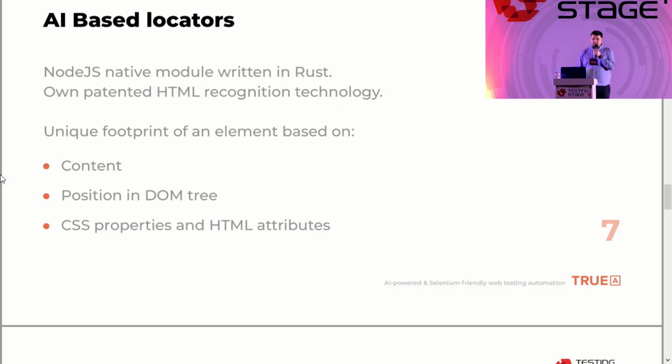Another case is when a page contains two similar inputs or buttons and one of them gets removed. So we need to definitely tell that an element does not exist on the page. This is when our AI technology helps. Our patented algorithm analyzes the HTML and CSS trees of your page and analyzes changes done to the page.